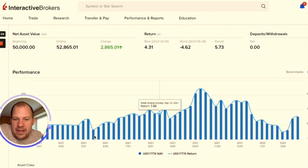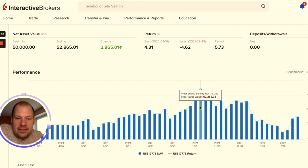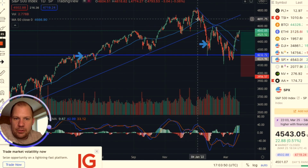So this shows how my portfolio was doing since the start. I started around May 30th, right? And at the peak, I was 24.5% up in basically half a year in the portfolio, which I was really happy with. And this was 100% on technical trading, right? However, that was up to this time, right?